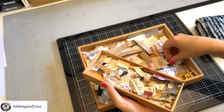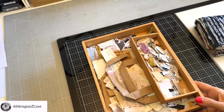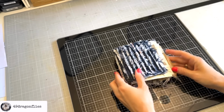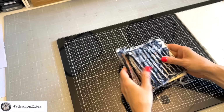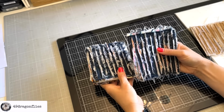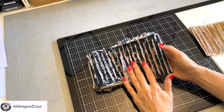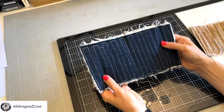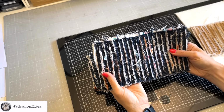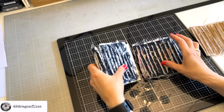Oh my goodness, I'm losing my tiny paper scraps. This can go back up there. This already makes me happy, but now I also need to figure out what to do with these things. So I've made one of these in a video. So I used the fabric slashing technique. I will link the video for this below for you as well in case you want to see it. So I used some denim and some other fabrics in between. It's a very interesting technique.